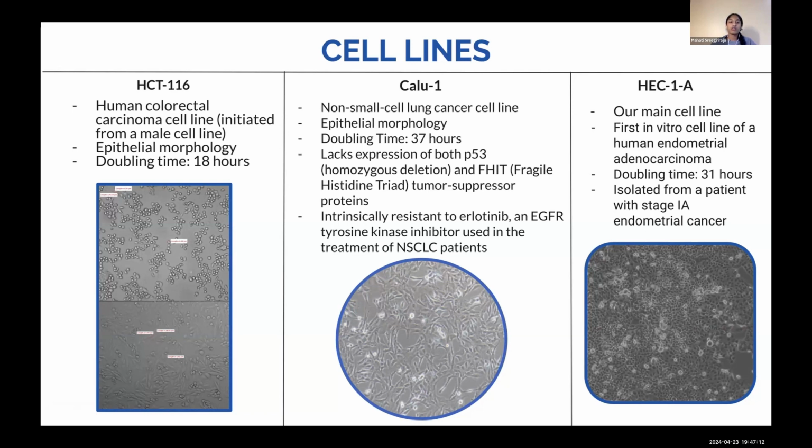And the CALU1 cells lack expression in both the P53, which is a homozygous deletion, and FHIT, fragile histidine triad tumor suppressor proteins. So the CALU1 cell line is intrinsically resistant to erlotinib, an EGFR tyrosine kinase inhibitor that's used in the treatment of non-small cell lung cancer patients.